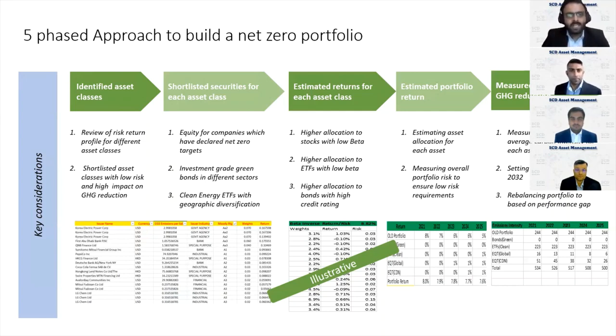Next, we estimated returns for each of these asset classes. So for stocks, we considered beta as a measure of risk. So stocks which had higher beta had lower allocation. Similarly, for ETFs, we again considered beta as a measure of risk. And for bonds, we considered credit ratings because we wanted to keep credit risk under control. And bonds with higher credit ratings had lower asset allocation.